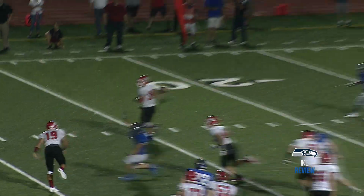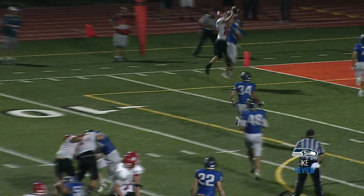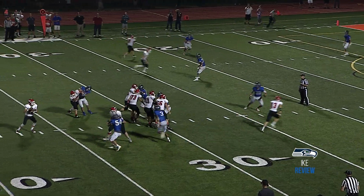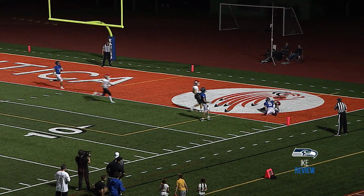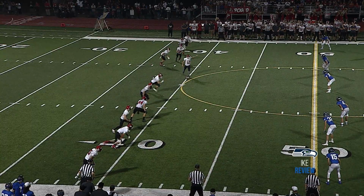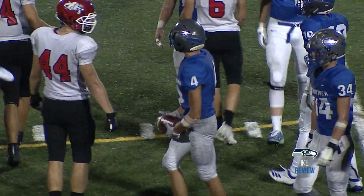Jack Whitwer would pull down 2 interceptions later in the game to hinder more Bulldogs drives. But Romeo finally scored in the final minutes of the game. Despite that score, the Eagles, in their hunt for the playoffs, defeat the Romeo Bulldogs 17-7.